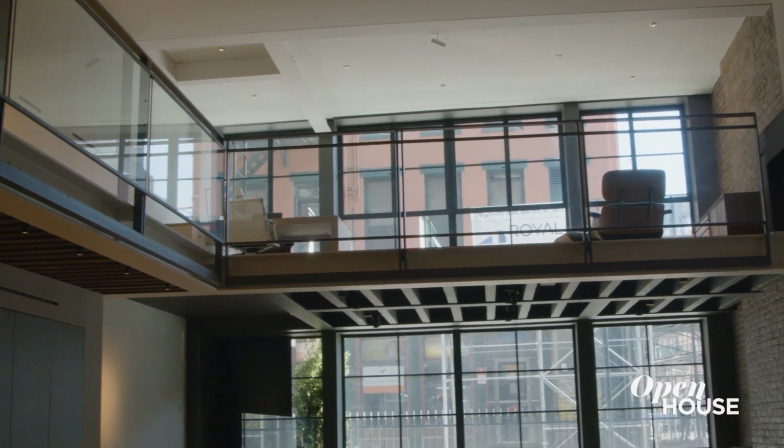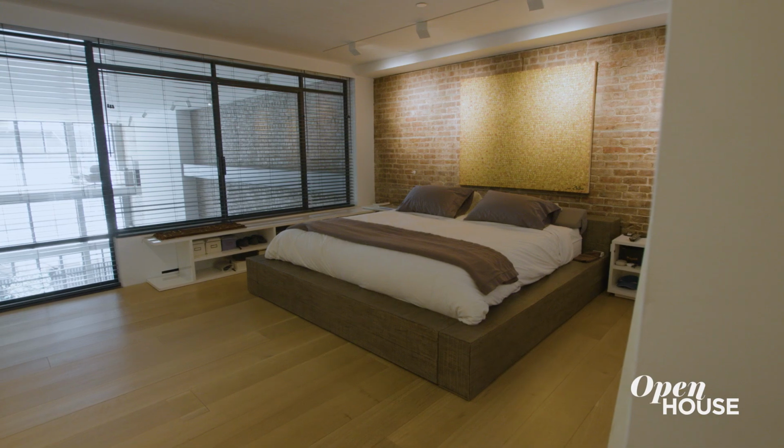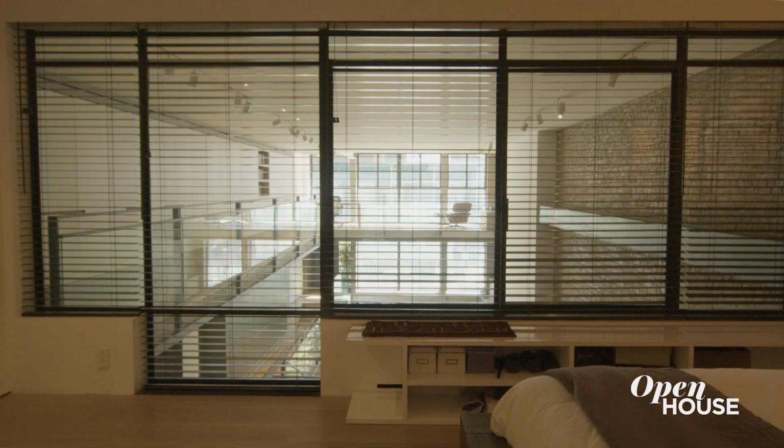The great thing that Zoe came up with for the top floor is that this is actually our space, just hers and mine. The bedroom is actually cantilevered over the main space, and since it's in the back of the building, we really don't have any noise and have sound sleeps every night.